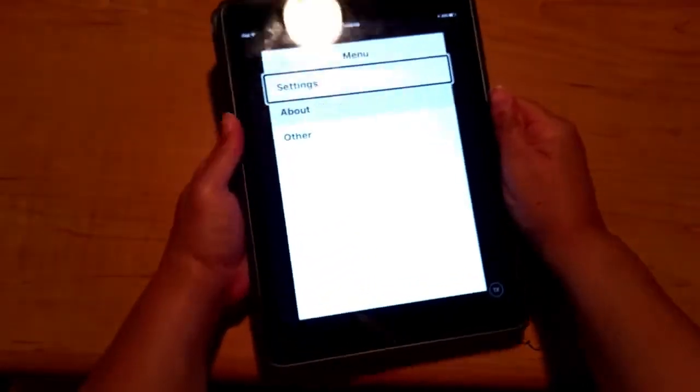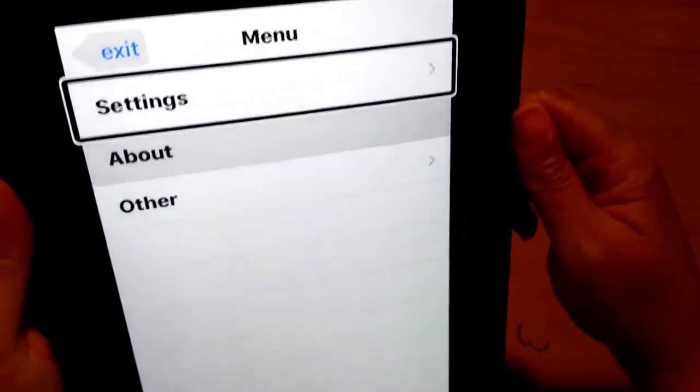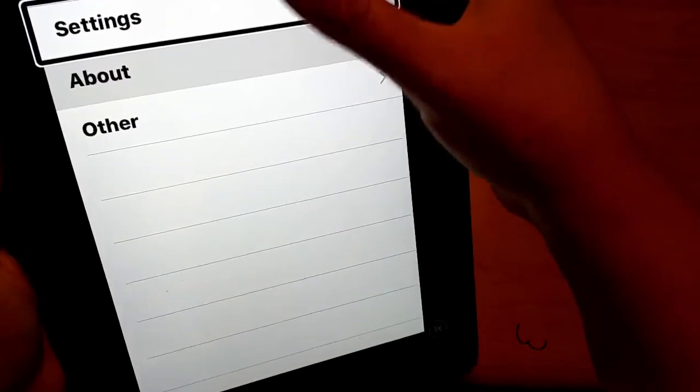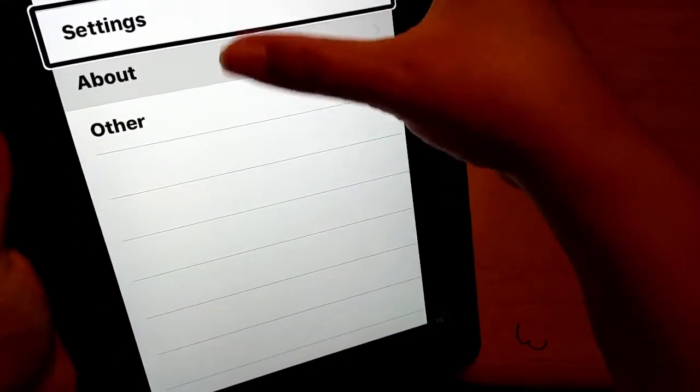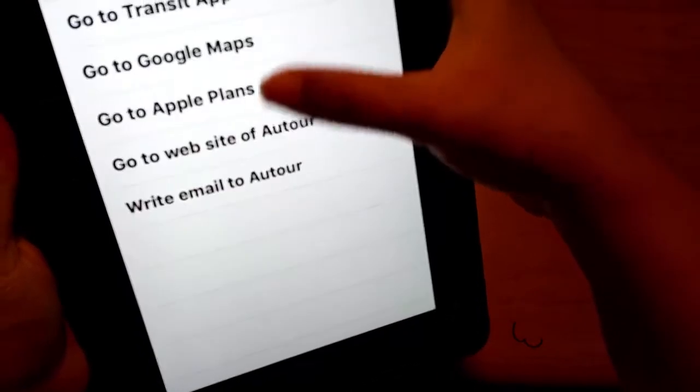Okay, so there are several settings. Let me just see if I can bring it a little closer, because I can't see. Okay, so we got settings, about, and other. In the other menu, there isn't a whole lot exciting except for the email.